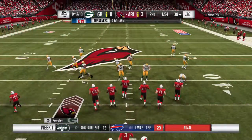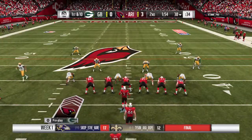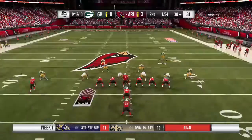This is definitely not his best ball, and I think he knew this was trouble the second it was leaving his hand.